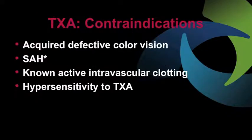So some of the contraindications: acquired defective color vision. This is often caused by medications, other reactions. If you know that a patient has that, often that's a little bit hard to determine. I started subarachnoid hemorrhage here because right now not necessarily indicated for cerebral bleeds, but there is ongoing literature and we'll talk about that. But right now, isolated head injuries is a contraindication. If a patient has known active intravascular clotting, so they have a DVT history, they have a PE history, they have other clotting disorders, it's typically contraindicated. And then obviously a hypersensitivity to TXA if they're allergic to it.